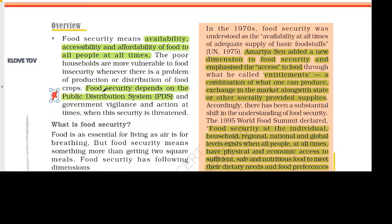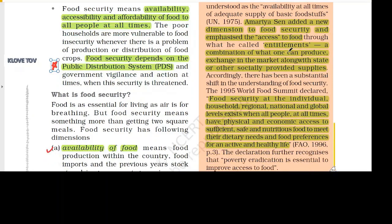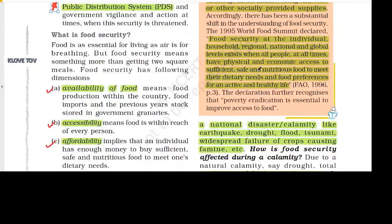In the 1970s, food security was understood as the availability at all times of adequate supply of basic foodstuffs (UN 1975). Amartya Sen added a new dimension to food security and emphasized access to food through what he called entitlements, a combination of what one can produce and exchange in the market along with state or other socially provided supplies. Accordingly, there has been a substantial shift in the understanding of food security.